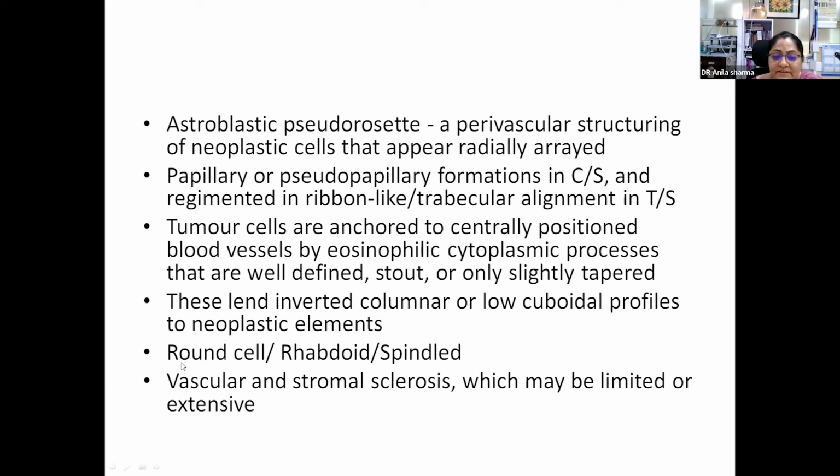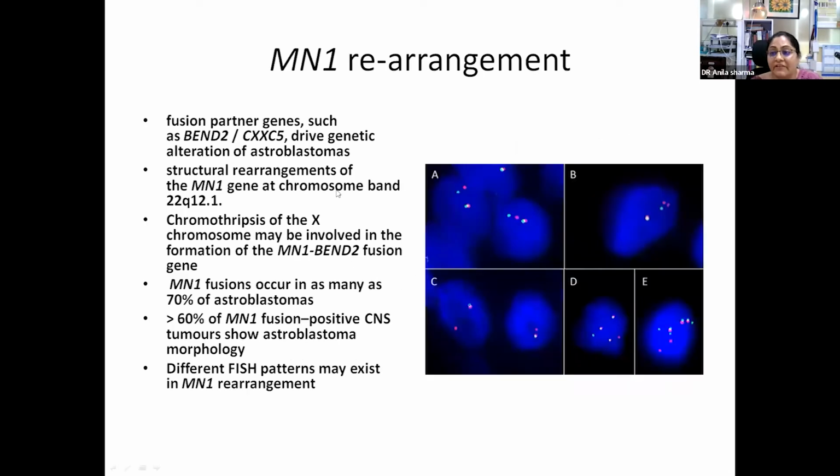And the tumor cells can be round, rhabdoid, or spindle. And vascular and stromal sclerosis is sometimes so prominent that the cells are compressed and they give a round cell appearance to the tumor. So what is MN1 rearrangement, which we are talking about in astroblastoma? MN1 rearrangement, along with the fusion partner genes, which is commonly BEND2, or sometimes it can be CXXC5, drive the genetic alterations of the astroblastomas, and there are structural rearrangements of the MN1 gene at the chromosome band 22q12.1.